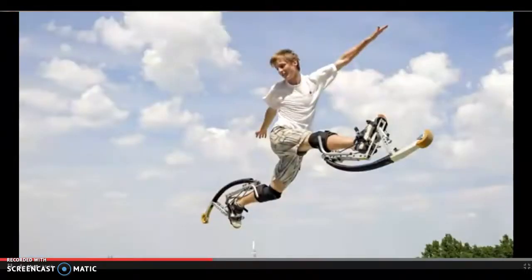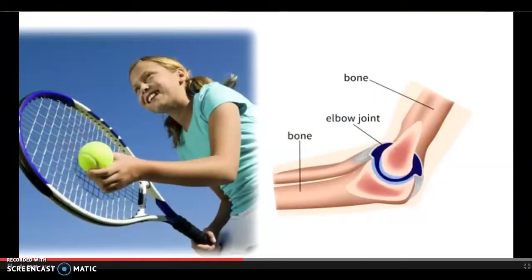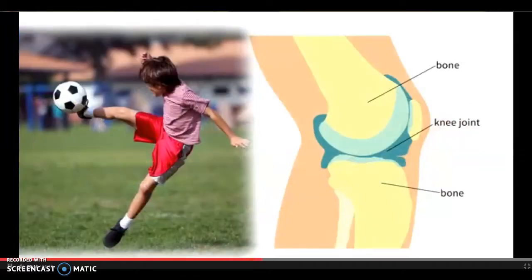Now listen to what makes our bodies move. We move our bodies a lot for sports because we run, jump, bend, and stretch. We use our bones, muscles, and joints. Two or more bones meet at our joints. Elbows are joints in our arms. And knees are joints in our legs.